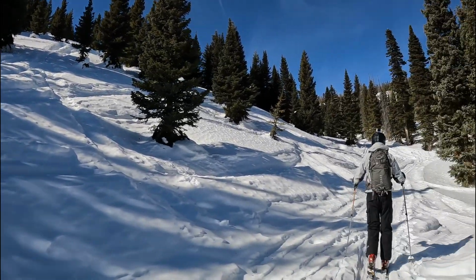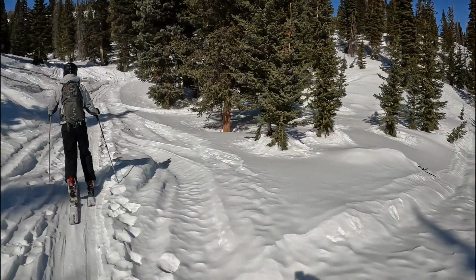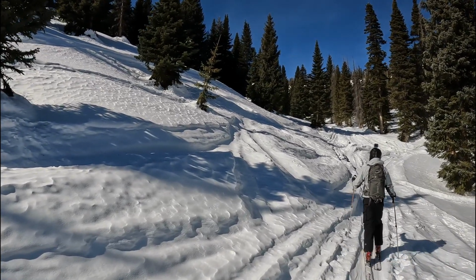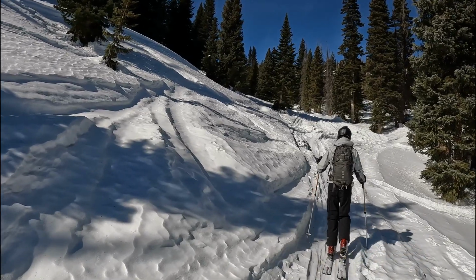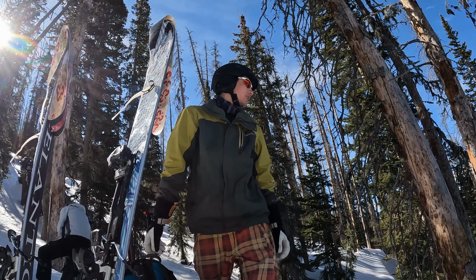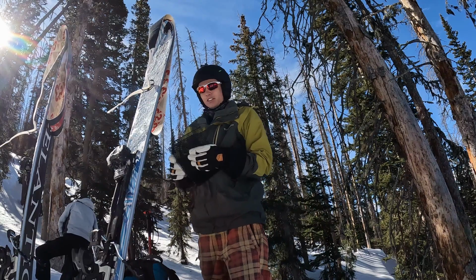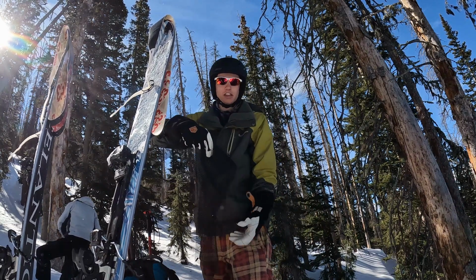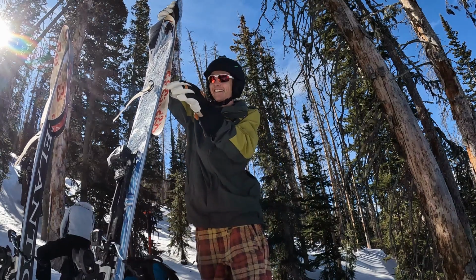But apparently they don't care about the rules anymore, so we're gonna have to try and find some nice places where they haven't been. So we hiked quite a while there, but finally found a place where we think there might be some skiable terrain. So we're gonna see if we can't make some turns. A little bit, maybe. All right, let's get it.